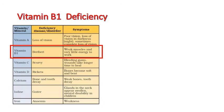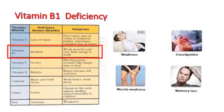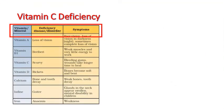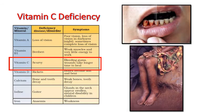Let us have a look at vitamin B1. If there is less of vitamin B1 in our food, then it may cause beriberi disease. The symptoms for a person suffering from beriberi will be weak muscles, very little energy to work, memory loss, and constipation also. Vitamin C deficiency causes the disease called scurvy, S-C-U-R-V-Y. The symptoms are bleeding gums and wounds which take longer time to heal.